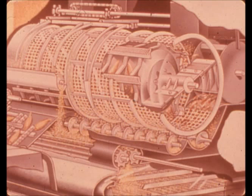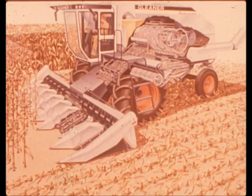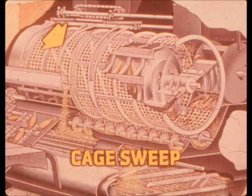Since the top of the cage is open, separation occurs around the entire circumference. Other rotary combines have the cage top closed, which limits separation area. At the left side of the cage, paddles on the cylinder shaft direct straw and trash to an impeller which discharges it to the straw spreader. To prevent buildup of chaff and grain on top of the cage, an oscillating cage sweep with 3 sets of tines extending over the top of the cage removes the material and delivers it to the cleaning system.